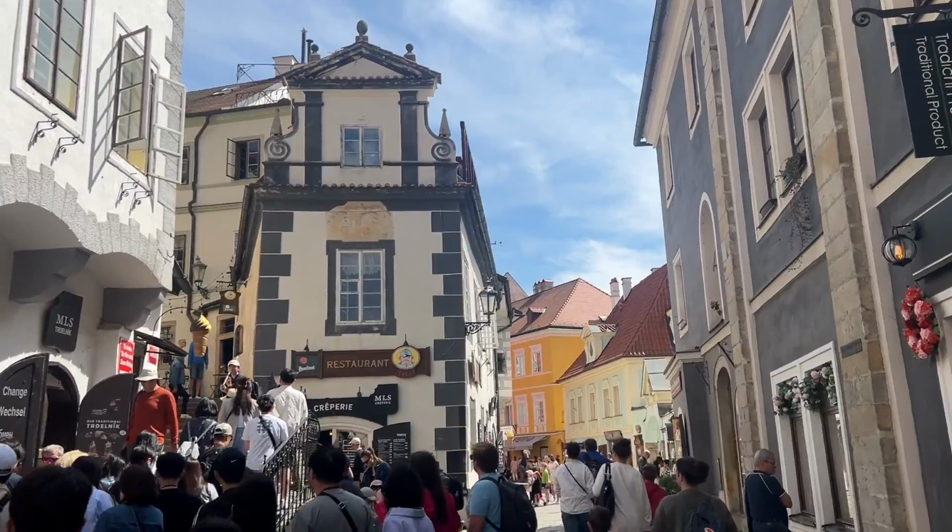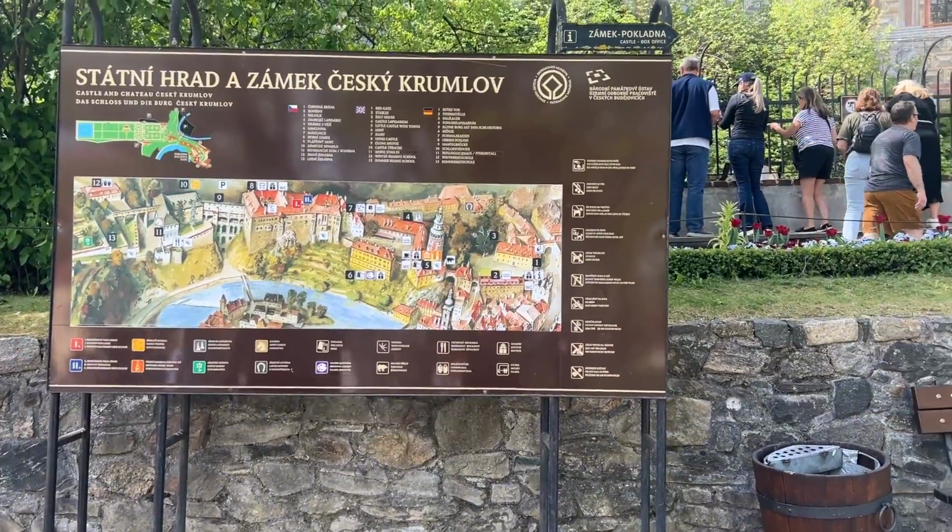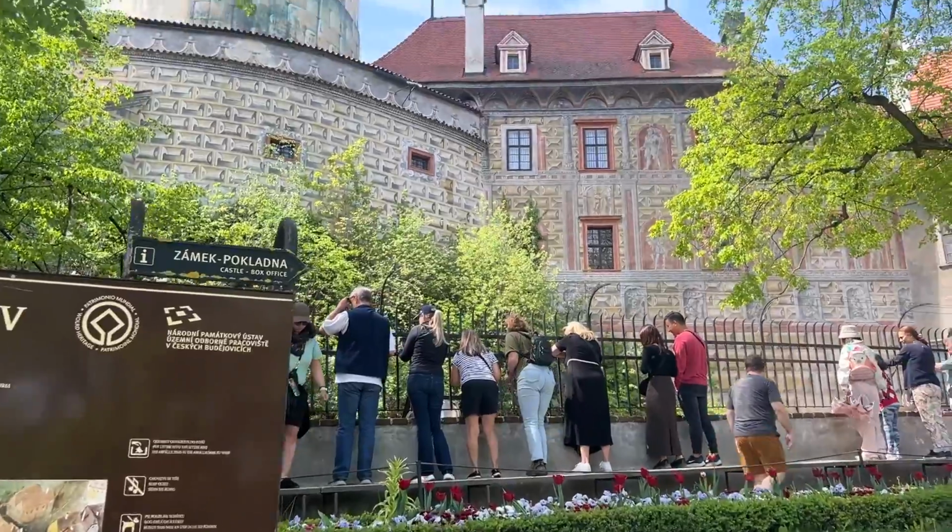It may also be one of the few castles in Europe that is more popular for its moat than anything else. That's because the moat is not filled with water, but with bears.